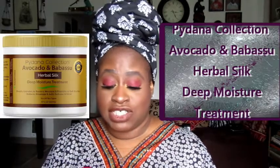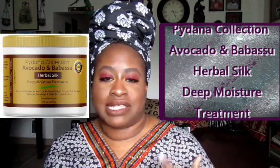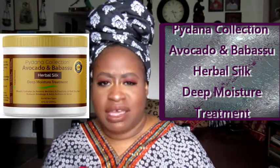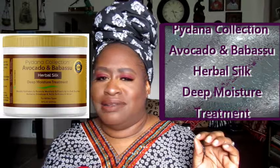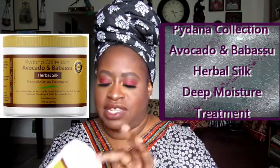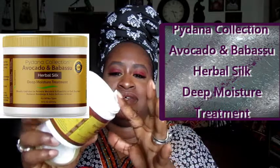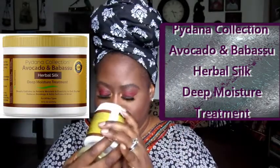Next item I have here is also 8 fluid ounce, and it's the Pydana Collection Avocado and Babassu Herbal Silk Deep Moisture Treatment. Everything smells like something that you wouldn't mind just rubbing on your body. That's how good it smells. I mean, but not in an overly perfumey way. Nice, clean, light scents that smell really good. Ooh, and this is even thicker. Y'all see that? Oh, I love it.